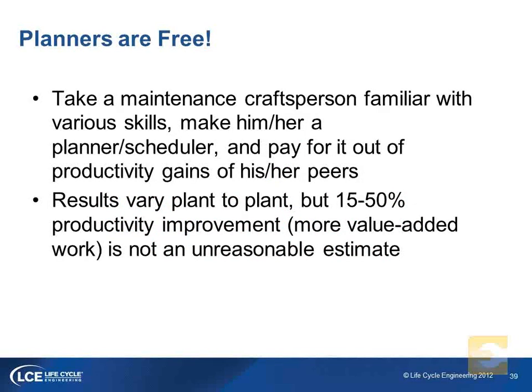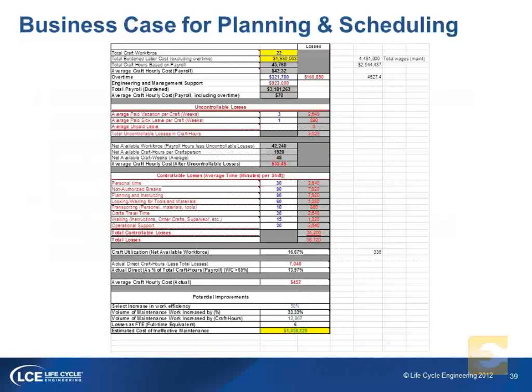All right, here's an example right here. This is what I was talking about. We strongly recommend that you have a full-time maintenance planner on staff, and the reason is they will pay for themselves through the efficiency and the effectiveness of the rest of the group. So there's an example right here. I understand that this is very, very small, but let me walk through a little bit about it and you'll understand the power of this spreadsheet.